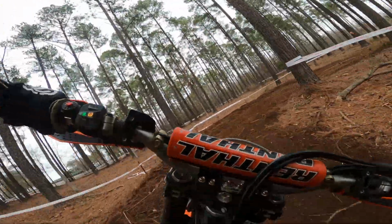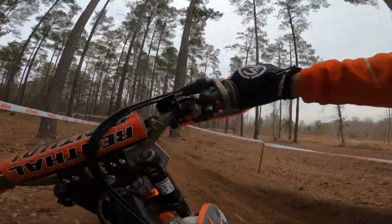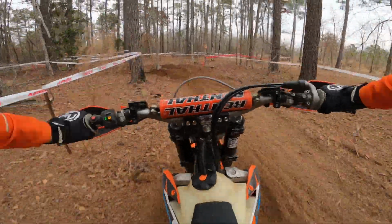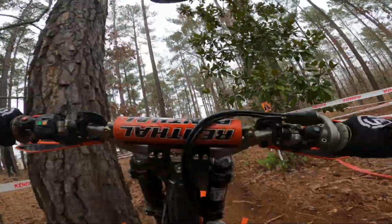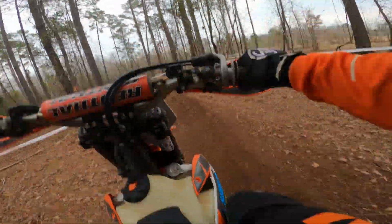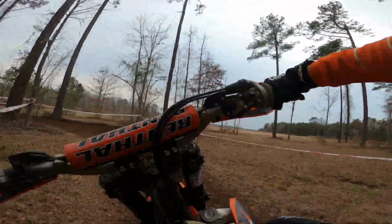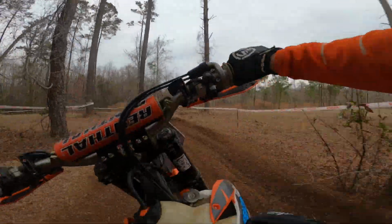She backed me up for many years before she started racing. She's my pit crew. And now I'm down, so I'm basically here rooting her on. I love getting out in the woods and watching her hit the track.